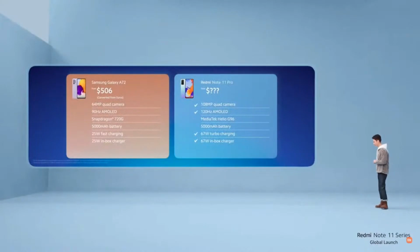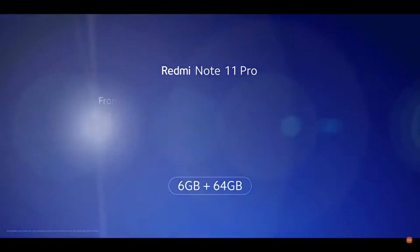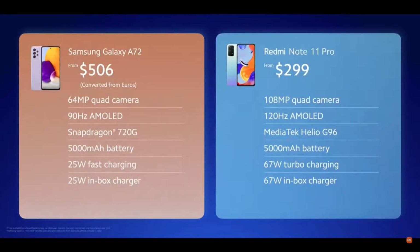Now, for Redmi Note 11 Pro, it also knocks the competition out of the water with incredible specs across the board. A 108MP quad camera, 120Hz AMOLED display, that same massive battery and turbocharging, and will only cost $299 for the 6 plus 64GB variant. Let's check out the comparison again. Just look at that value.